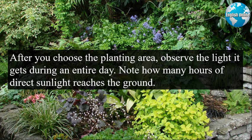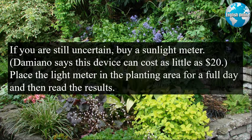After you choose the planting area, observe the light it gets during an entire day. Note how many hours of direct sunlight reaches the ground. If you are still uncertain, buy a sunlight meter. Damiano says this device can cost as little as $20. Place the light meter in the planting area for a full day, and then read the results.